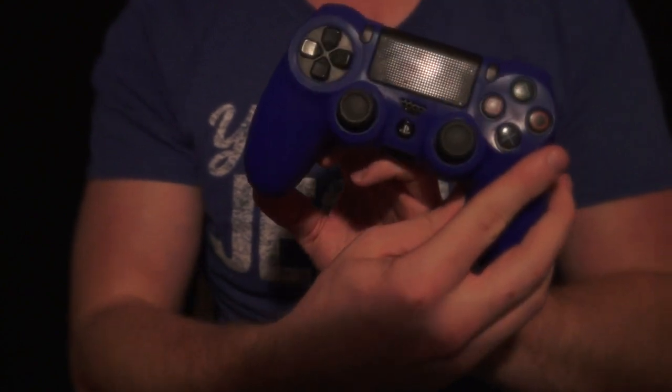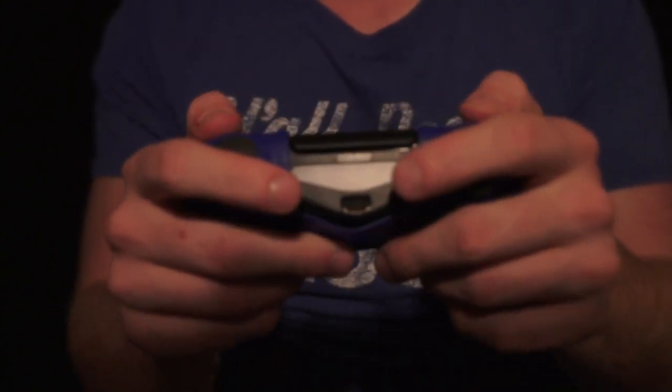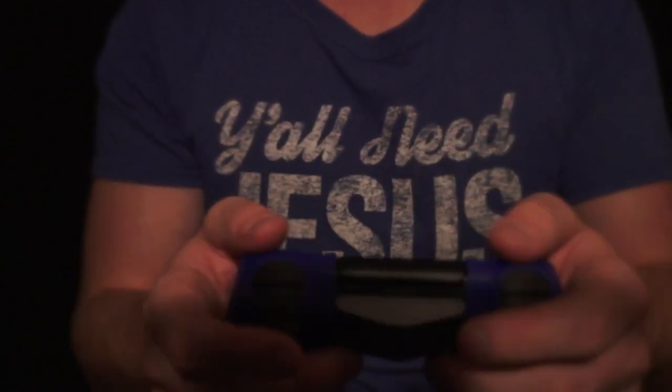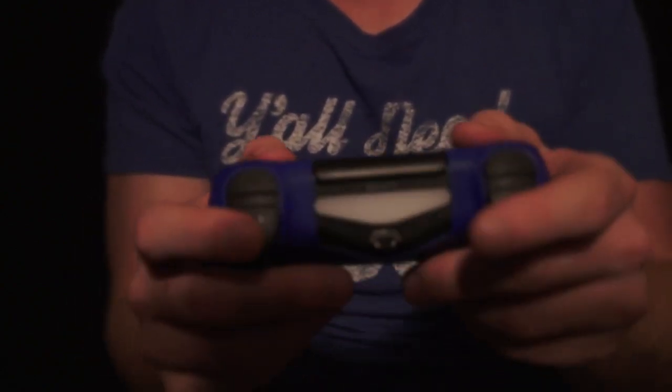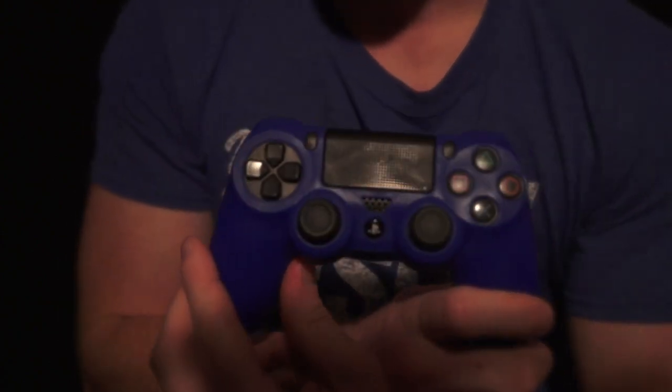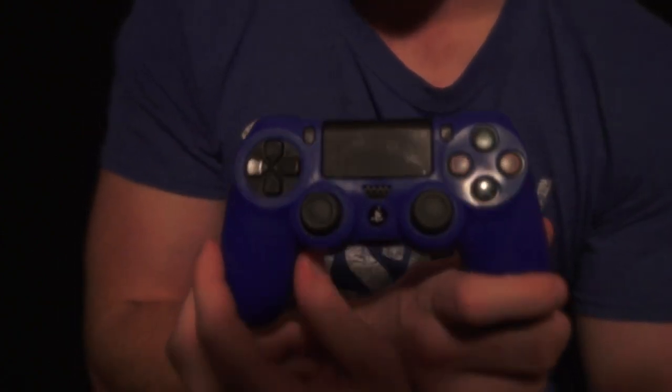But it is a nice aesthetic. I mean, you turn your controller blue, so that's cool. Otherwise, it feels great in any other area. But when you're playing games, you really don't touch any other part but the buttons. But it is a beautiful aesthetic. I got to give it that. It's almost like you bought it painted on from the camera's point of view.